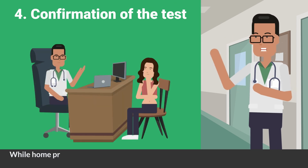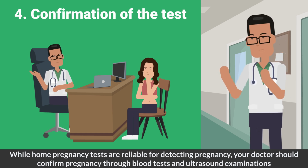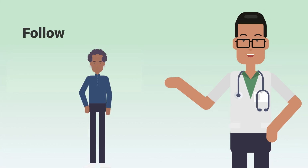Confirmation of the test: while home pregnancy tests are reliable for detecting pregnancy, your doctor should confirm pregnancy through blood tests and ultrasound examinations. We hope this was helpful.